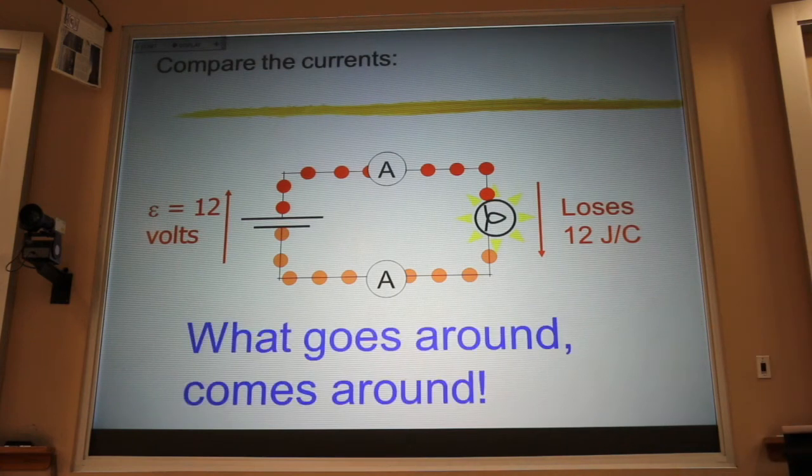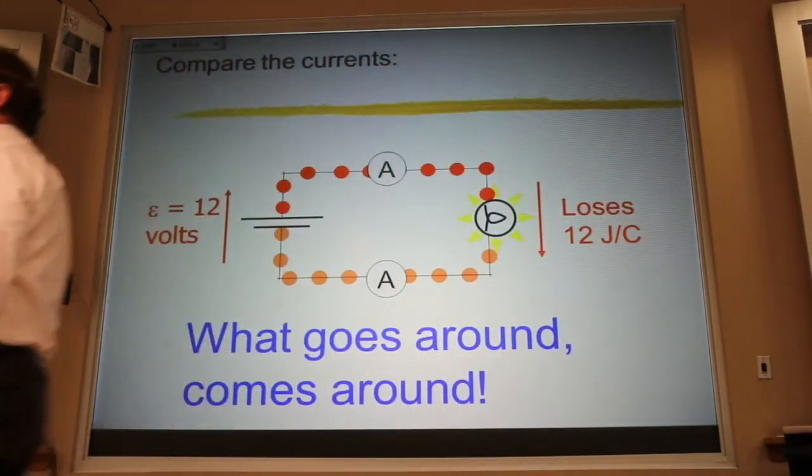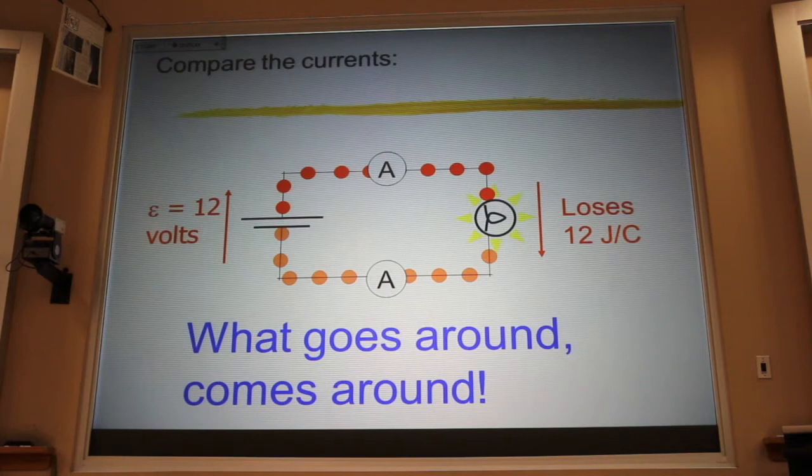I call that the what goes around comes around principle, which typically is associated with gossip. In a small town, eventually you'll hear it. Okay? See if your neighbor's on the bus so far. Let's not lose anybody.